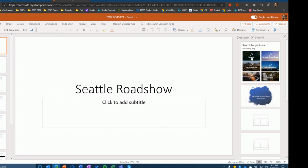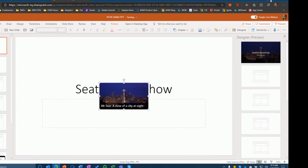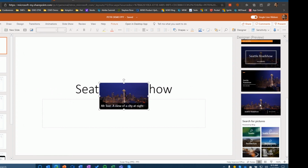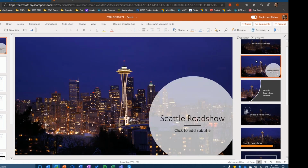Yep. And I can go ahead and click that, and I can say, okay, you know what? I'd like a picture of Seattle. I like this blue one, so I'm going to go ahead and click it. And then it's going to say, great, how about if I format that for you and make it look really nice? So I could say, you know what, I kind of like this one. And it will automatically, just like that, make it look beautiful and bring it all together. And if I don't like it, I can change that by simply clicking.